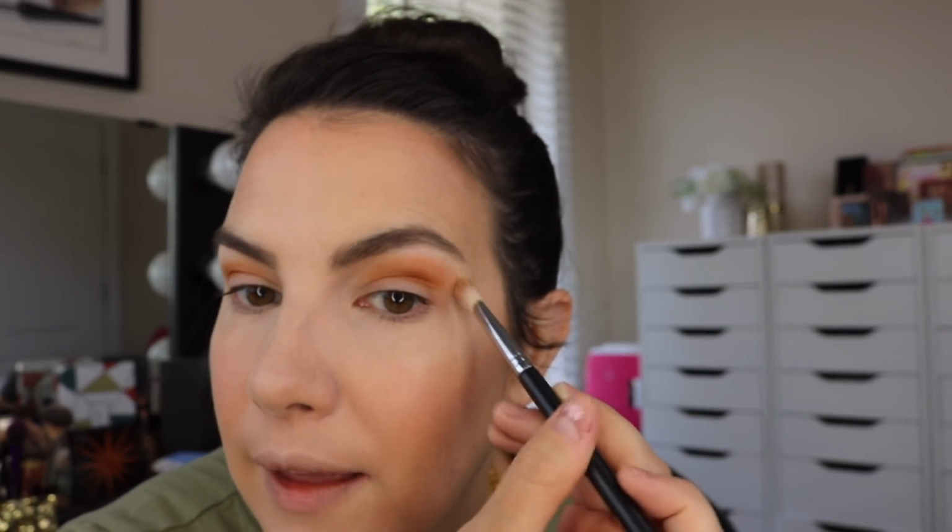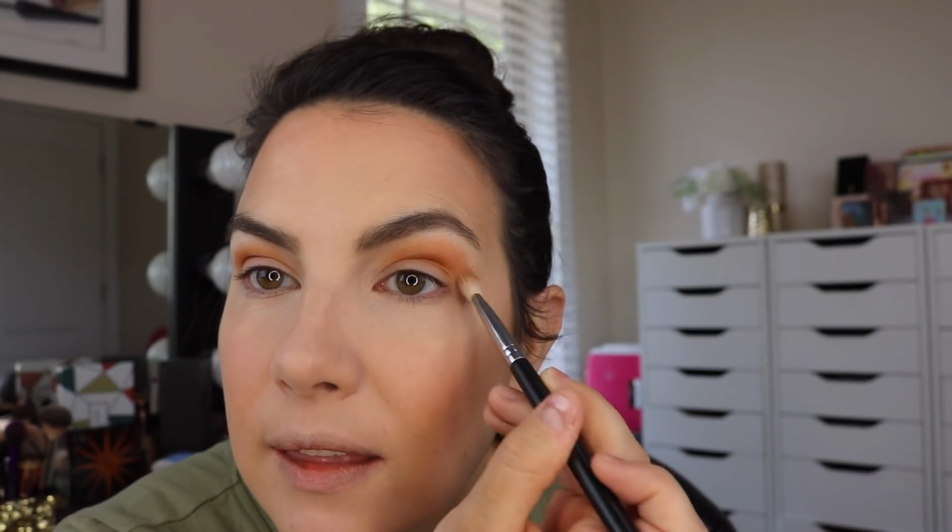Okay, now I want to go down to Beach, which is some kind of soft peach. Let's grab that and let that fade out our edge. You don't have anything like a light champagne shimmer in this palette, or a very light cream, but I think that lends itself to being not too bright, a little more down and dirty. Your blended out color may be Beach in here, and it's still going to keep the palette rich. I'm going to blend over everything I've done with a Sigma E40.